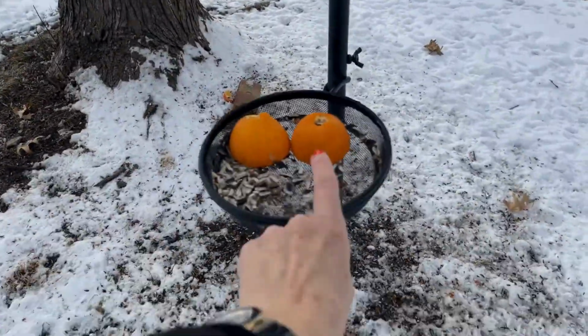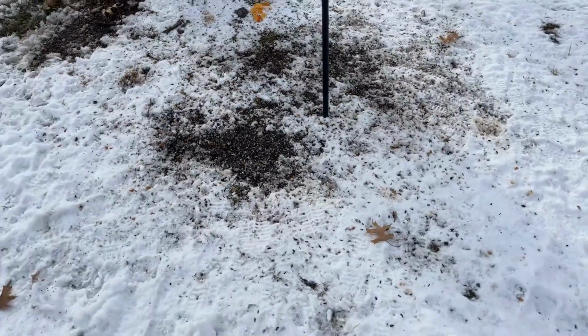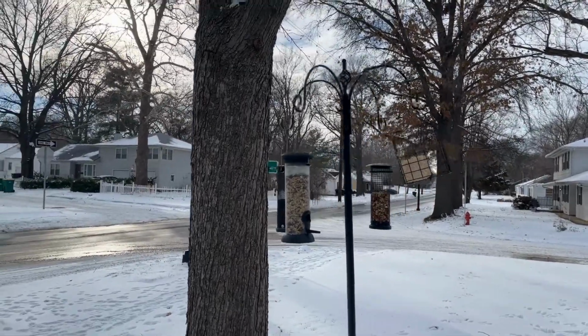And they do go after the food if I put it in this tray. And I do leave some on the ground for the birds and for them as well. But the Tasty Tweets feeder is really working out well. I don't know if other people had problems with it, but I like it a lot.